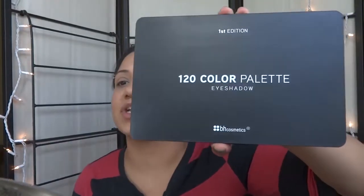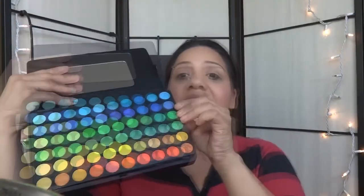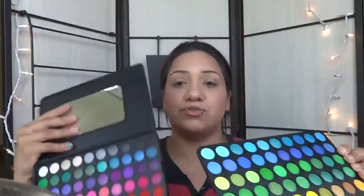So, okay, now that I have my face done and my brows done, I am going to go in with my first edition 120 color palette eyeshadow by BH Cosmetics. This is like the most amazing palette ever. I couldn't believe the quality of the shadows. They've got that layer, and then this layer, which is more of the reds and pinks and browns and neutrals.